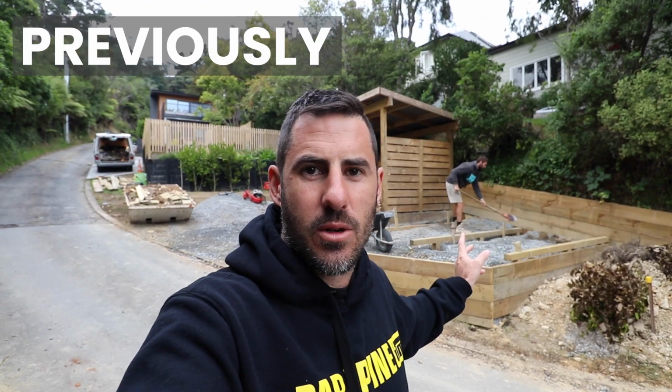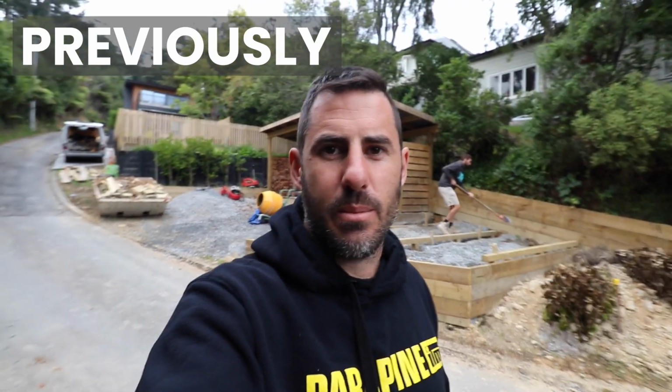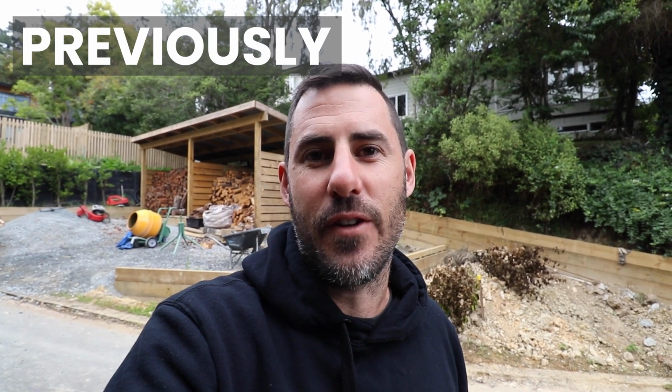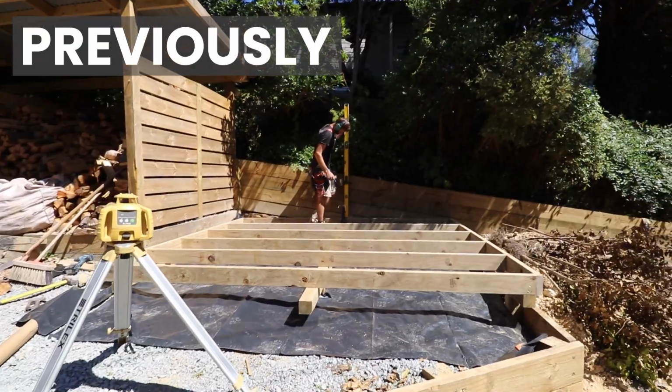Remember a while ago we talked about the little work from home office? In this little corner here we are going to build a little work from home office, reusing as many of the leftover building materials that I've got lying around as possible. We're going to crack on with that.